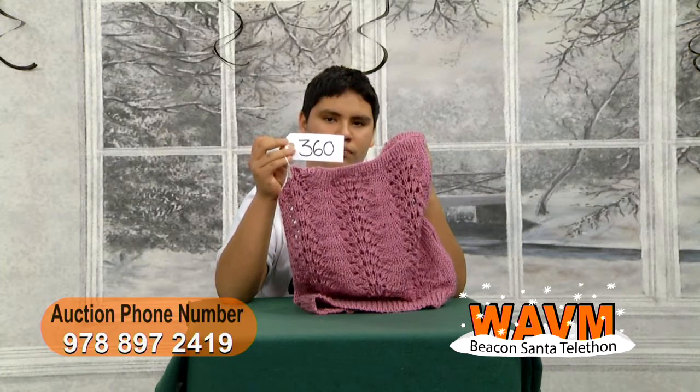Oh, easily stylish. Wait, what is that? It is a raspberry sweater. Oh, it's a sweater vest.